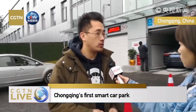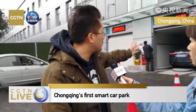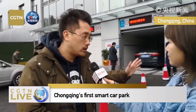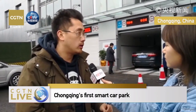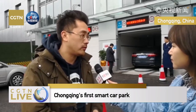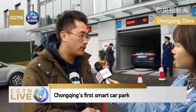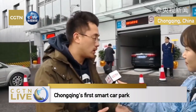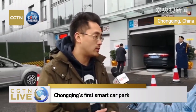At the same time, we also save energies in this building, because on average, parking in one position only takes 0.2 degree of electricity, and our customers can scan the QR code, and then the cars will be automatically moved upwards. So we have saved energies and we have cut emissions. This also conforms to the green development, and it is also very convenient to extract your cars. You can also scan a QR code.